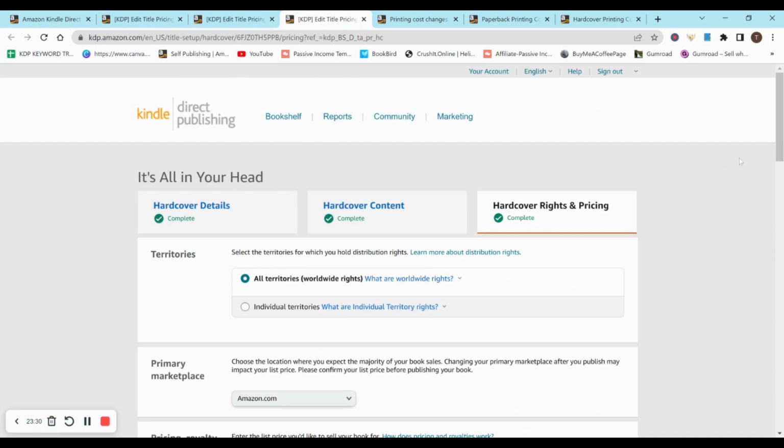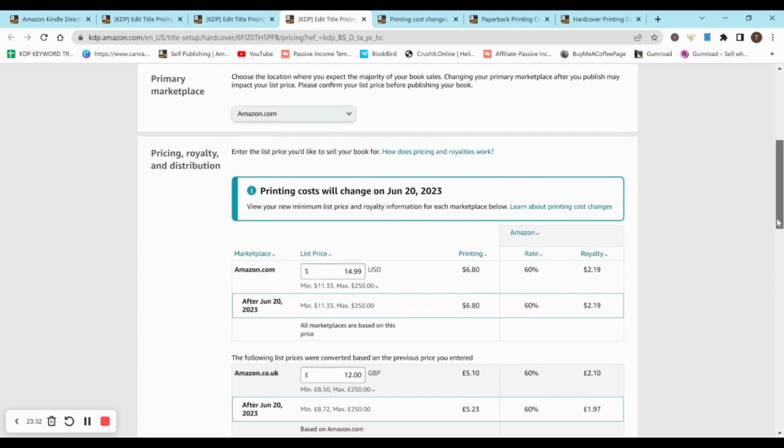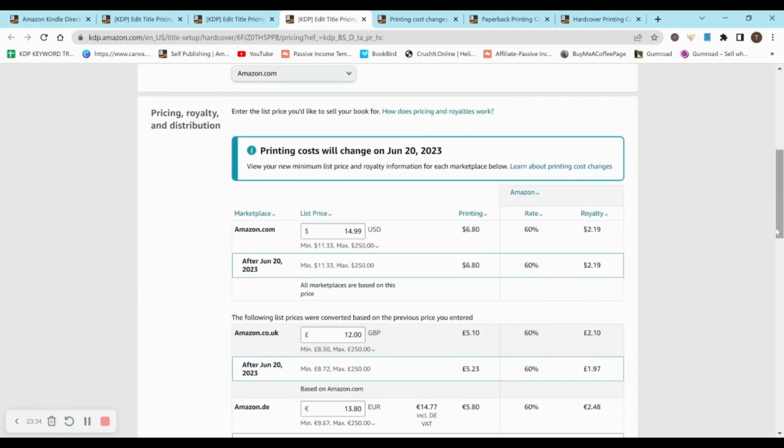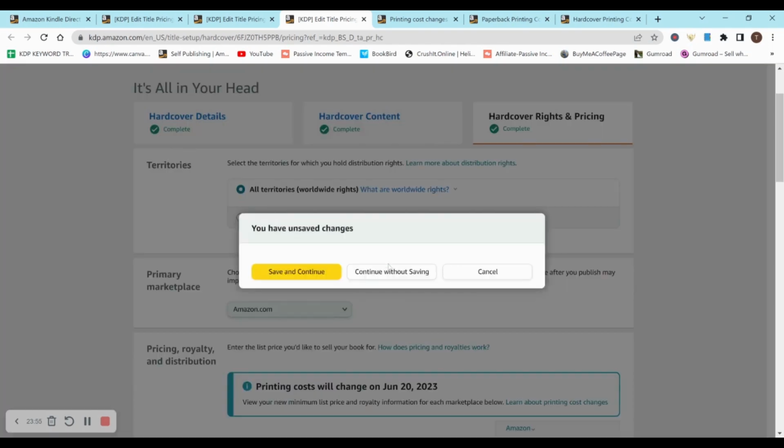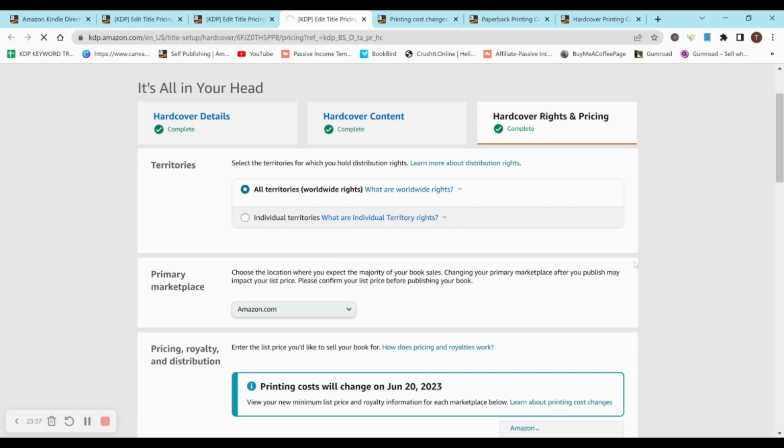So moving on to the hardcover of the same book, which has more pages. I think it's 70 something pages potentially. I have a price of $14.99. And it looks like it's actually not going to change at all because the printing cost is exactly the same. I'm not entirely sure what size the book is. So actually, let's continue without saving because I don't want to mess anything up right now.